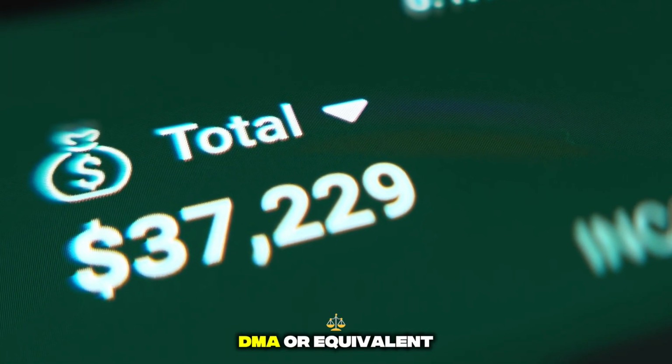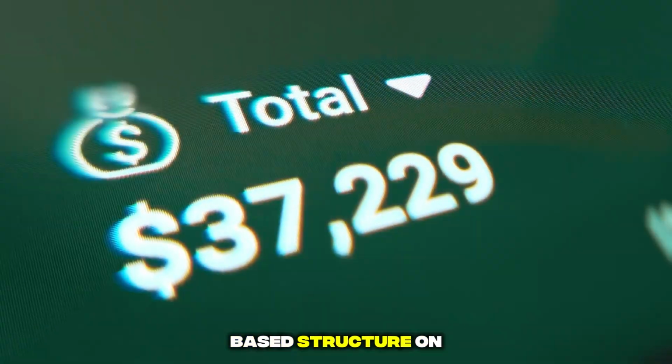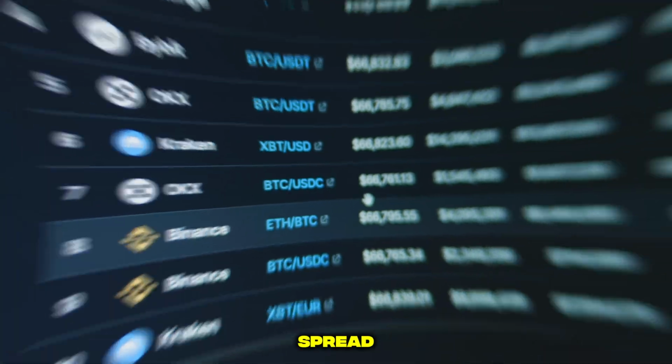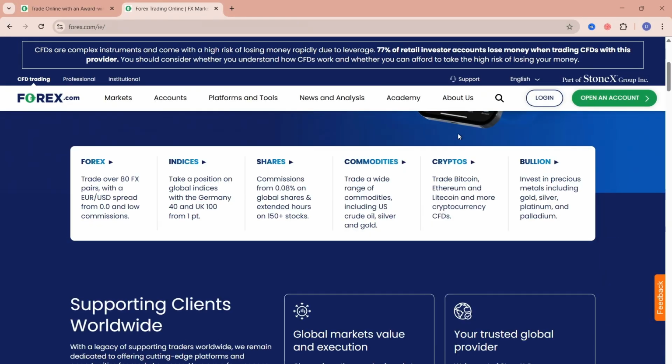Commissions. For their DMA or equivalent ECN-style accounts, expect a commission-based structure on top of the raw spreads. Their standard accounts, like most brokers, will have costs embedded in the spread. You'll want to look into their Pro or DMA account tiers if available.